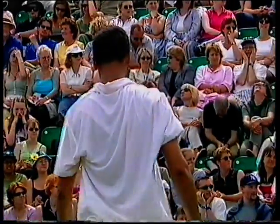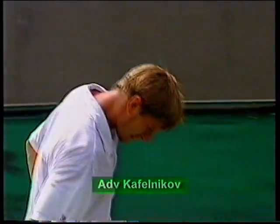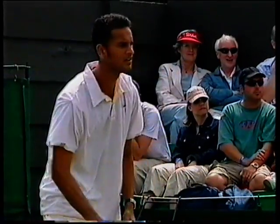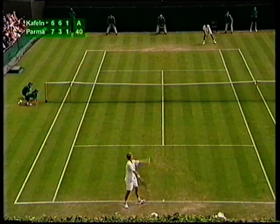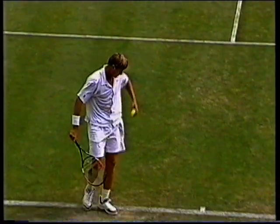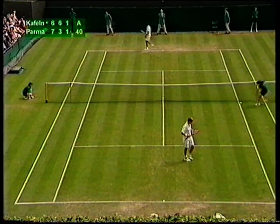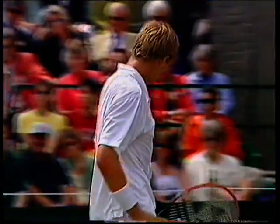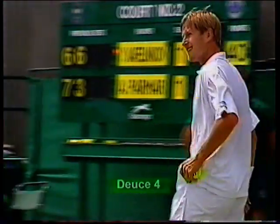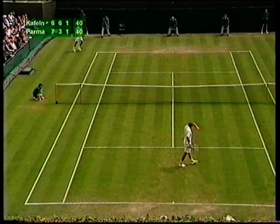Oh, there was a golden chance. Advantage Kafelnikov. Second of those. Deuce. And would you believe the seventh of those? Net for service.